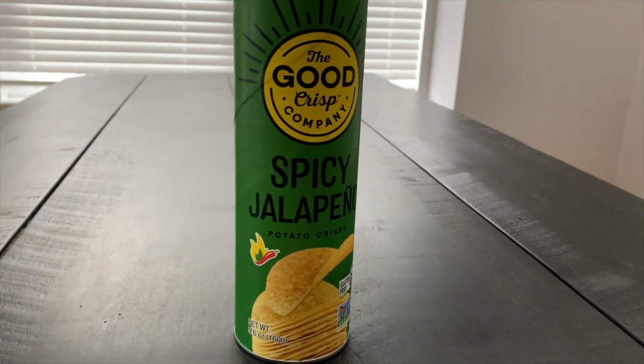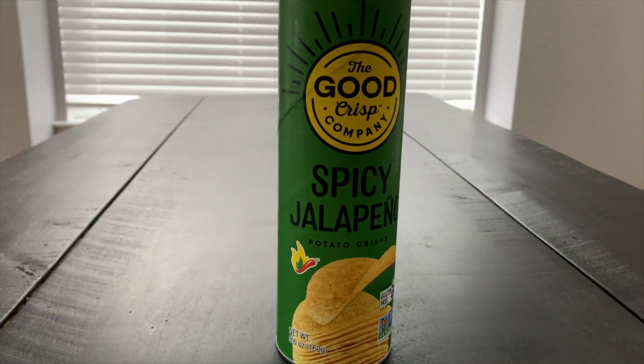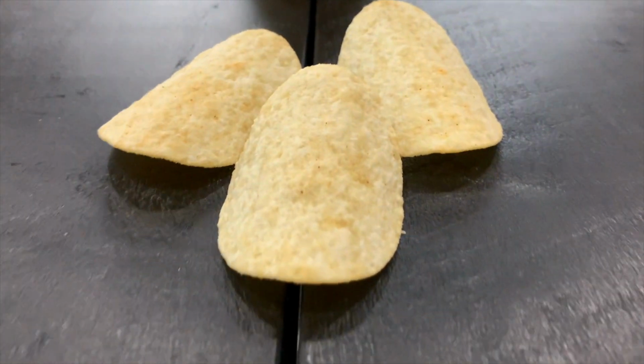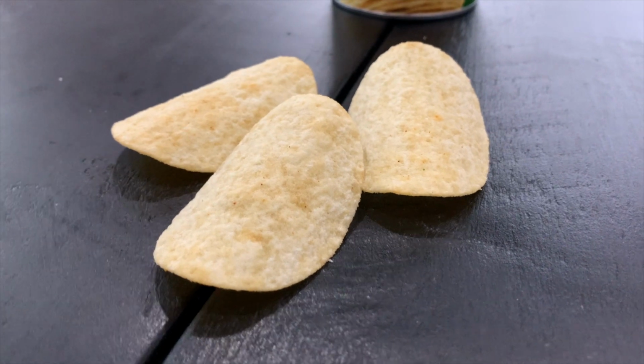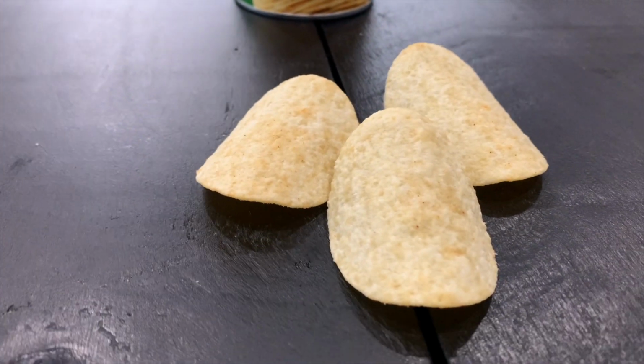All right. Lastly, this is the Good Crisp Company spicy jalapeno potato chips. So this reminds me of Pringles. I like it. But Pringles are actually not gluten-free. Yep. These are gluten-free. So these are a really cool alternative to Pringles. Okay. Oh, they're really sealed. I don't know. There we go. Okay, you got it off, guys. Whew. I was getting nervous there for a second. All right. There you go.